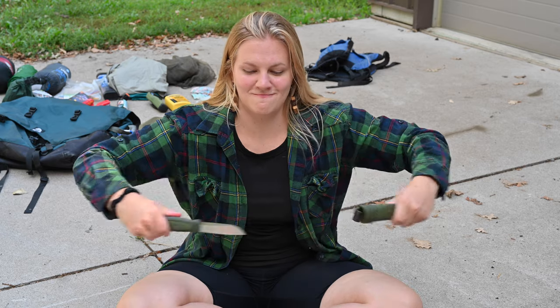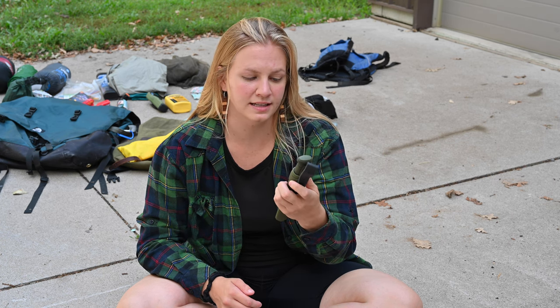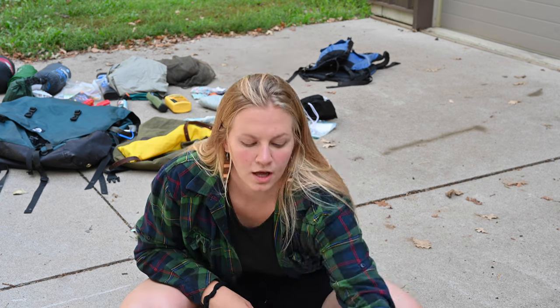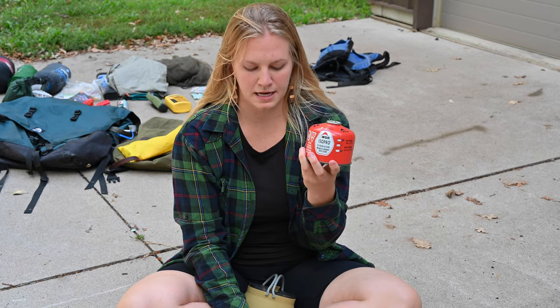I bring a knife for anything I might need a knife for. If I am going fishing, I might bring a fillet knife. We've used this as a fillet knife and that was fine. This is a Marcanal. For cooking, we have a cook fuel setup.